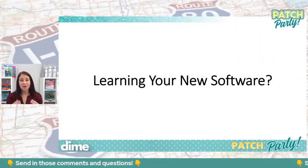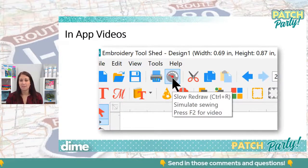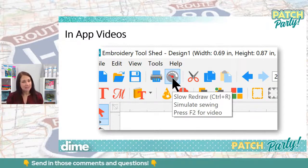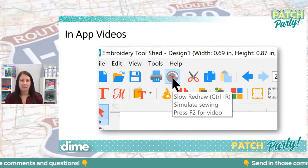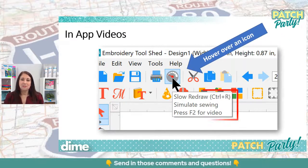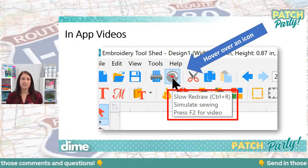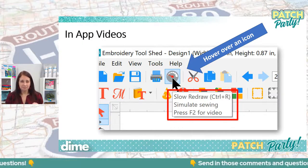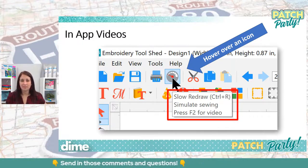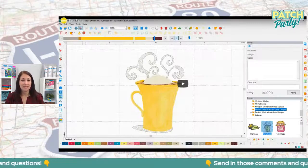Okay. So yes, there are plenty of options for learning your software, any Dime software, as a matter of fact. One of my favorite ones are built right into the program. When you are inside of your software from Dime, if you hover over any of the icons, you'll see this little message pop out. It tells you what that icon is, the name of it, and a little description of what it does. And then it says press F2 for video. However you get to your F2 on your keyboard, it may be a function F2 or just the F2 key, getting to that F2 actually plays a video.